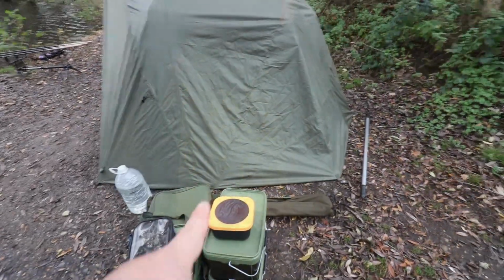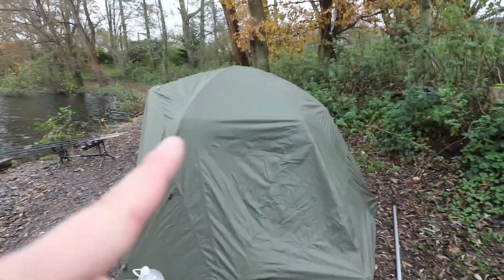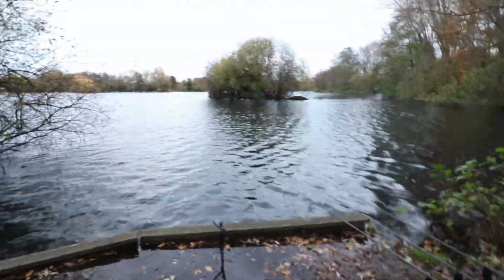During the week, I gone and got some maggots. I've got the winter skin on the bivvy, and this technically here is my little swim.